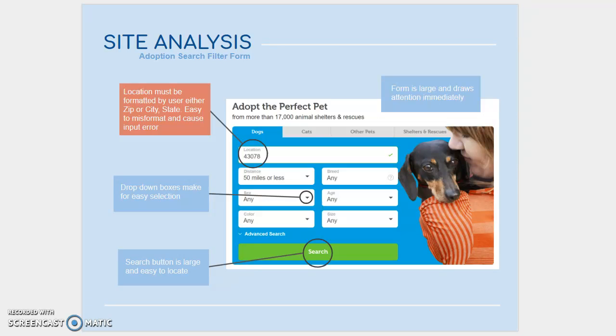There's drop-down boxes, which make the options really easy to select. The search button is really large and easy to locate, and they have actually made it a button, which is really great. The location automatically fills with your current location as long as you have your location settings on, which is really great, but once you get rid of that zip code, there is a concern with formatting the location, and this could cause a lot of user error, and that could cause a lot of user frustration and make them want to leave the site.